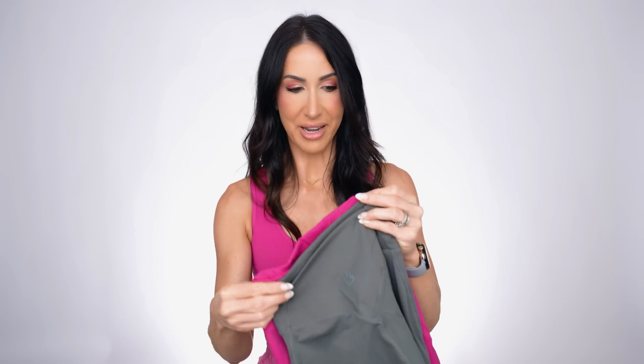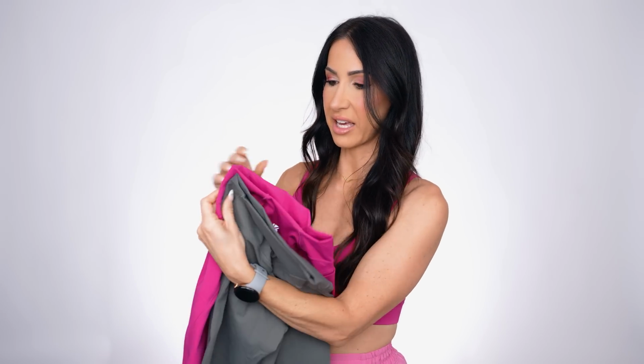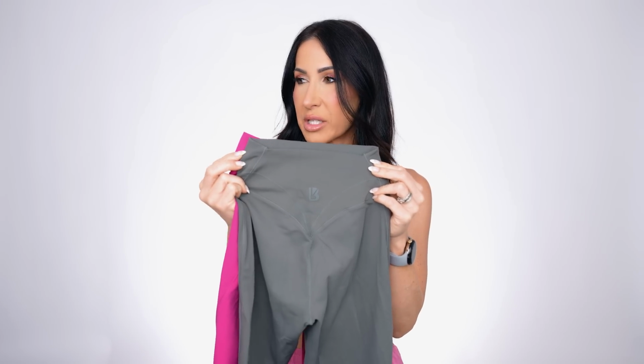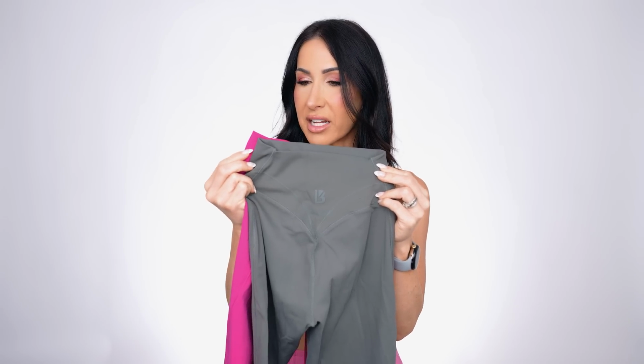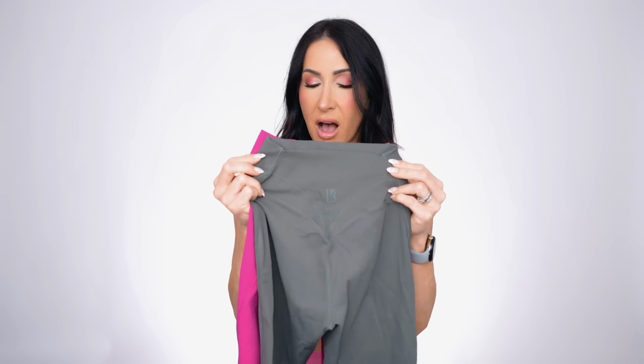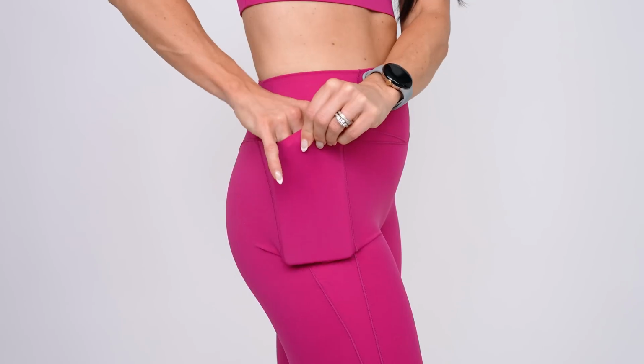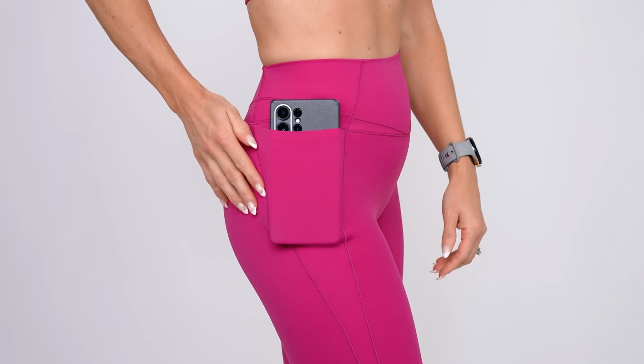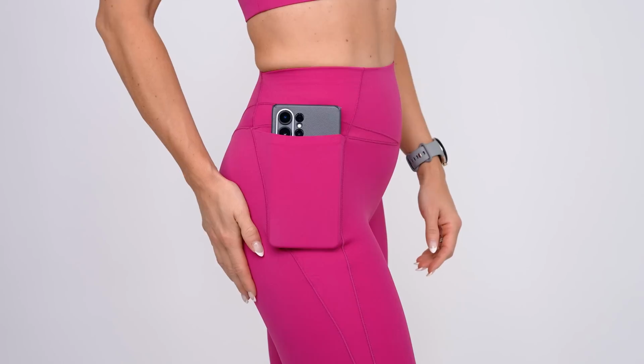You know, when I put them next to each other, it doesn't look significantly different. These are the ones from Warrior and the Frosted Sage. You can see maybe it looks like a half an inch right here at best. I'll measure that for you to be exact. But just know that if you tried them back in January and you just felt they were too tight and you just couldn't do them, they have opened up that top waist.